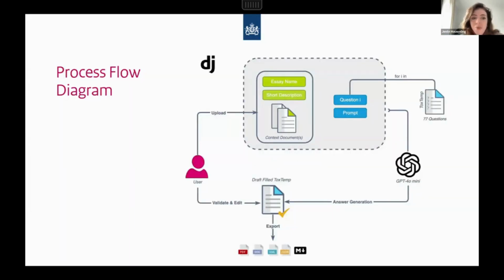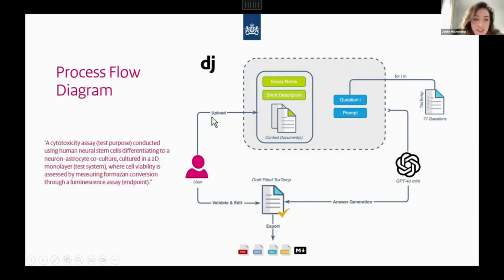This is a simple process flow diagram. The idea is that the user uploads context documents that are relevant for filling out the ToxTemp, including the assay name, which is incorrectly spelled here, and a very short description. And this description should contain the test purpose, the test system, and the endpoint.